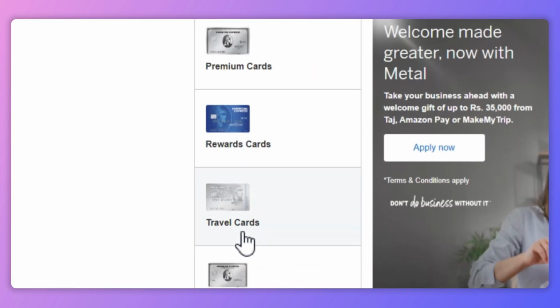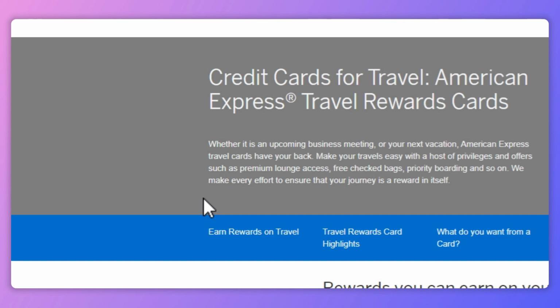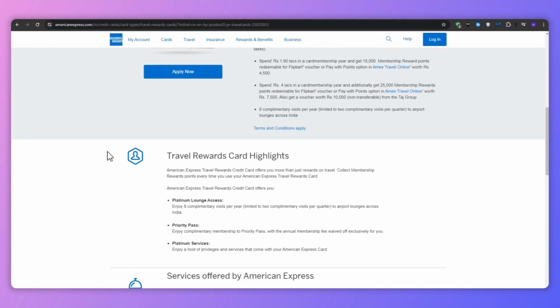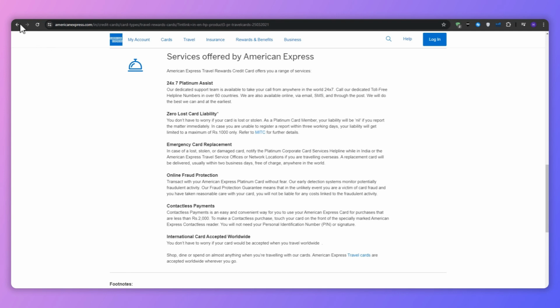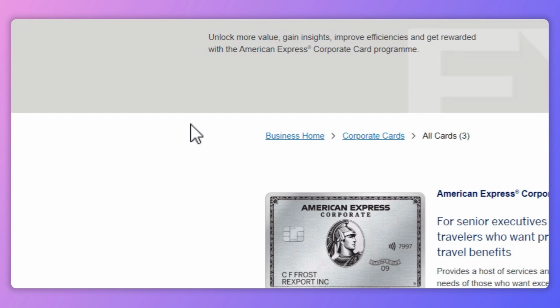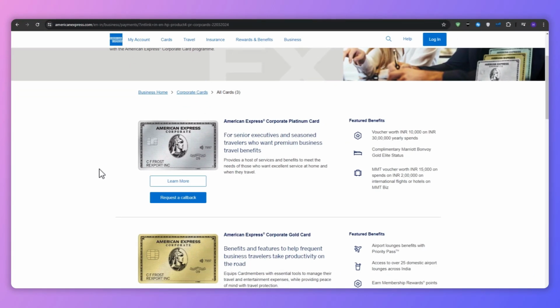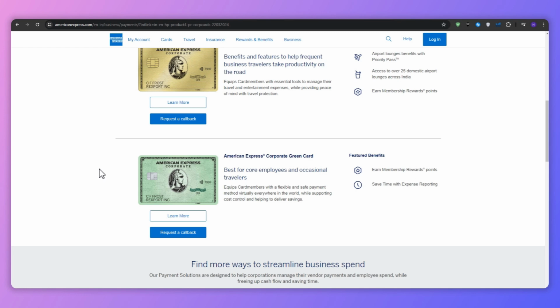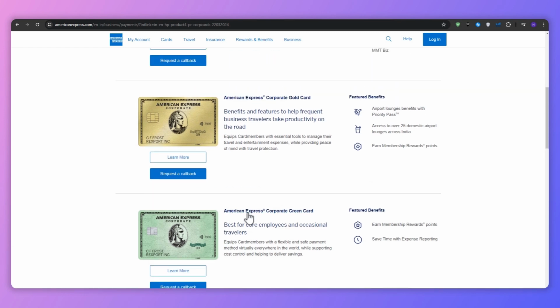There's also the co-branded cards: the American Express Jet Airways card and the American Express Marriott Bonvoy card, as these cards can offer benefits specific to the partner brand, such as airline miles or hotel points. There are also business card options, such as the American Express corporate card, and those are designed for business expenses and corporate use.